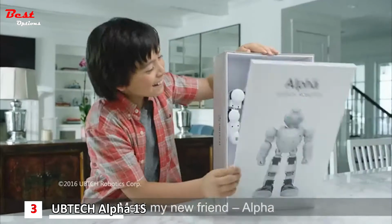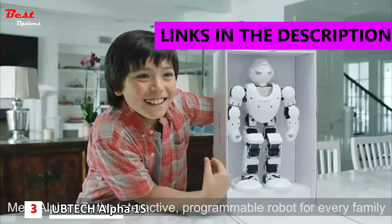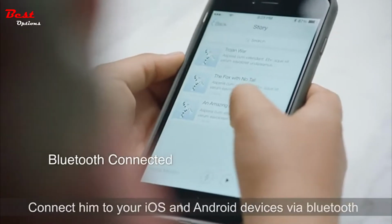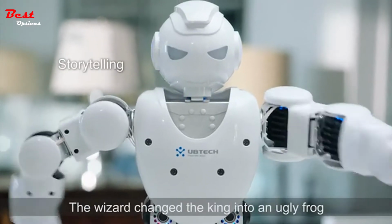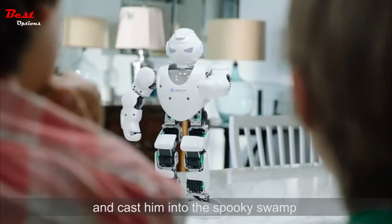Meet my new friend, Alpha. Wow! Meet Alpha 1S, the interactive, programmable robot for every family. What can he do? He can tell stories. Connect Alpha 1S to your iOS and Android devices with Bluetooth, and he can tell you a story. The wizard changed the king into an ugly frog and cast him into the spooky swamp.